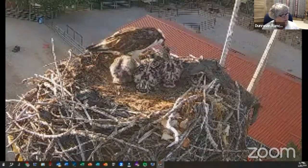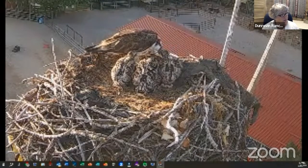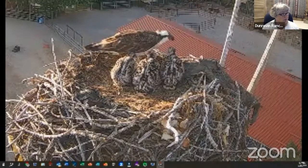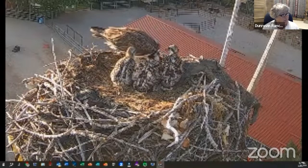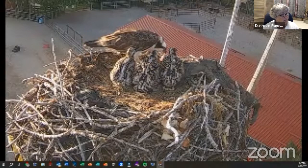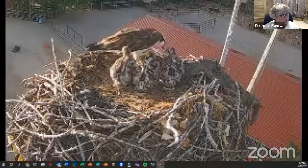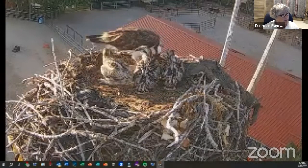In part because we'd like to use the time that the chicks are out of the nest to recover some of our equipment, get a microphone up there so we can start hearing them, and replace the camera with a camera that will have zoom and pan-tilt capacities. So hopefully that will happen, probably not this weekend, but the following weekend.